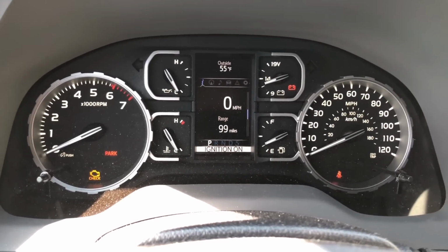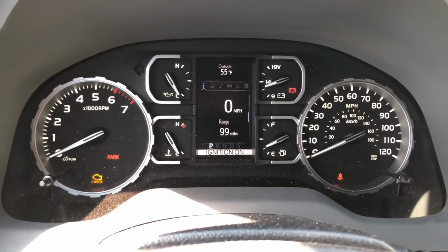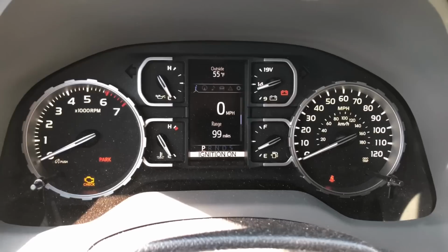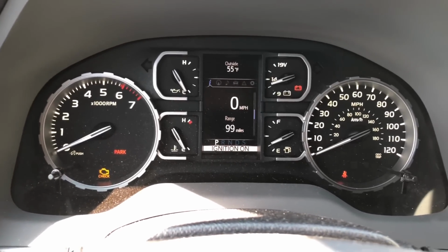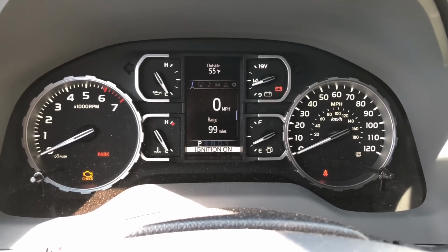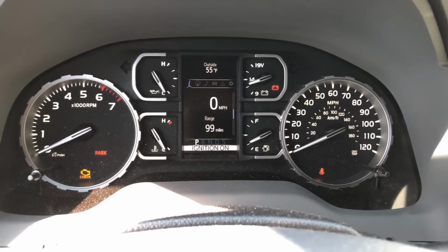Nothing wrong with the old one, but I really like the look of this. And I'm a big fan of the speedometer and everything not going digital. I like the way this looks, especially for a truck. It has a really good look. I'd like to hear what you guys think in the comments below about this gauge cluster versus the old one and versus some of the other options out there.